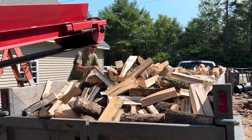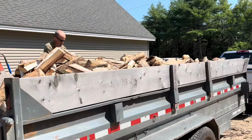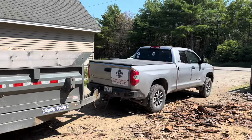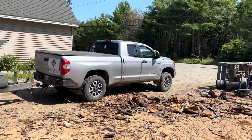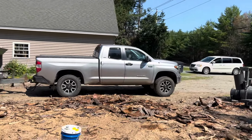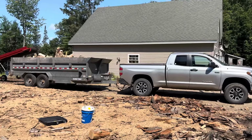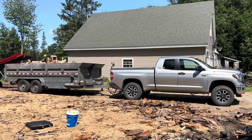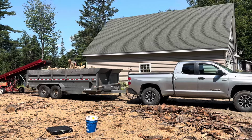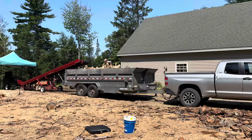There's the first two cord behind the Tundra. Kevin's leveling off the load on our SureTrack dump trailer. This is why you use airbags, guys. I'm gonna set back here so you get a good look. That truck has not moved a bit with that wood behind it. And that's gonna tow really nice. We're gonna go get this delivered, come back, get another load on.